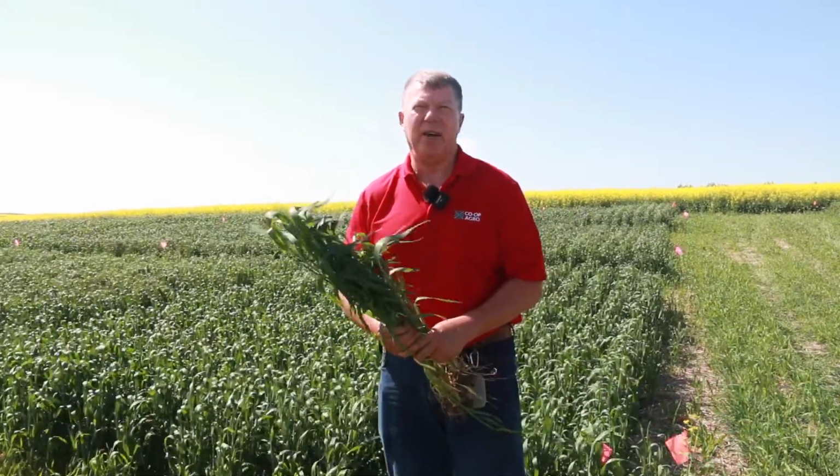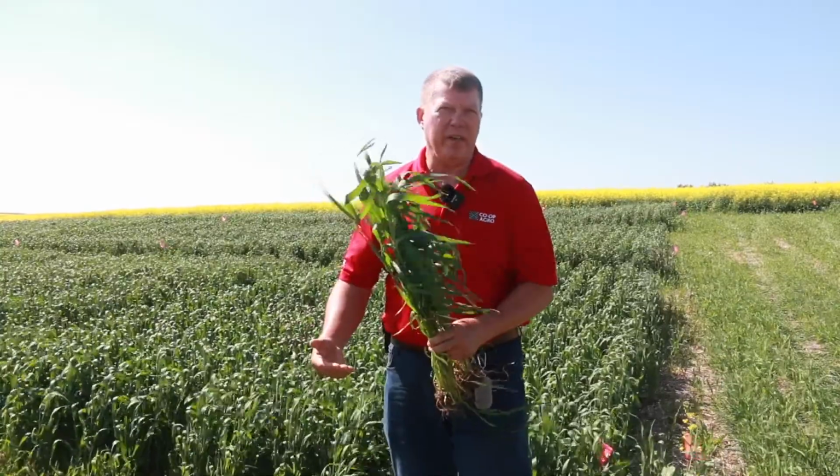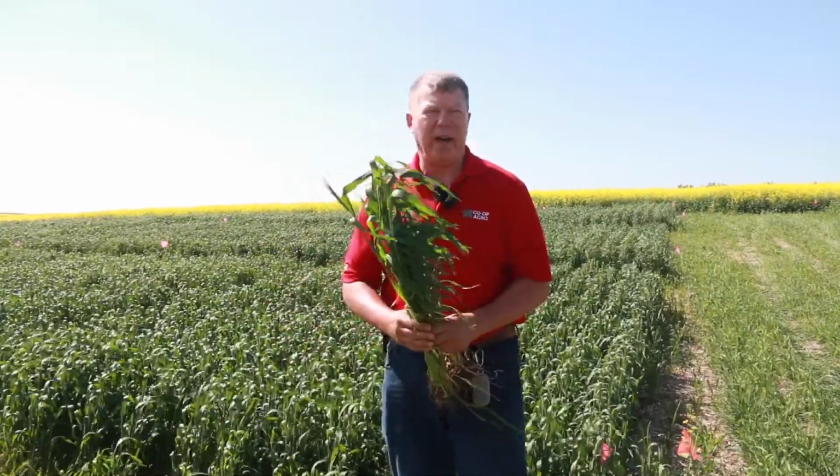Jack Payne, Grow Team Advisor with Co-op, and I'm at our Xtreme trial at Horseshoe Canyon. One of the treatment blocks that we've got here is what we call our high-intensity wheat. And in the last few years there has been a lot of interest in how to achieve optimum wheat yields along with high quality and high protein.